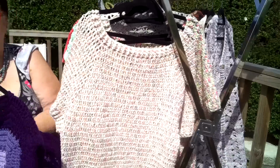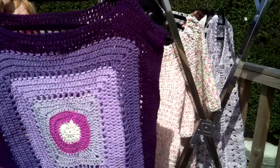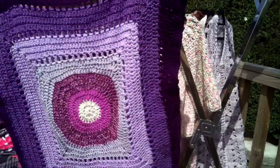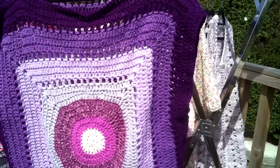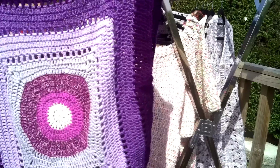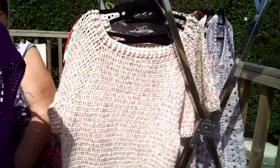I mean, you can wear them on their own, or you can wear them as an overtop, you know, over a vest or something. And then I made this one larger, just in case anybody wanted a larger size. I think somebody did ask me at the time, could I make one larger, so I did. I put extra rows on it and made it larger.